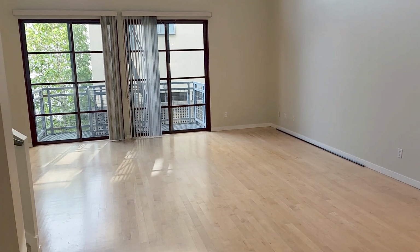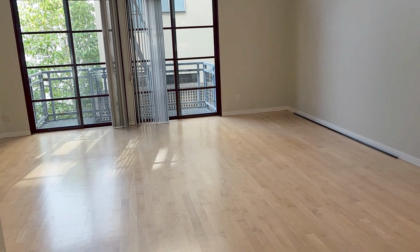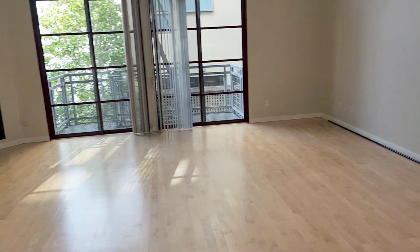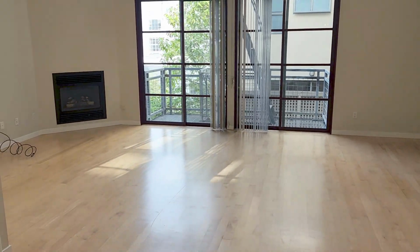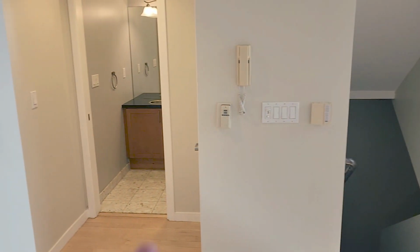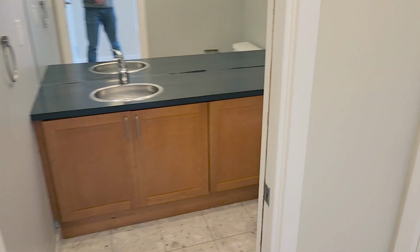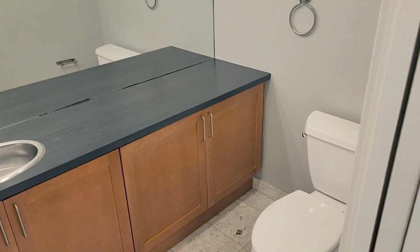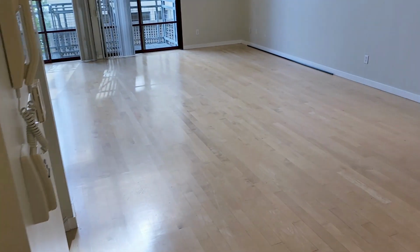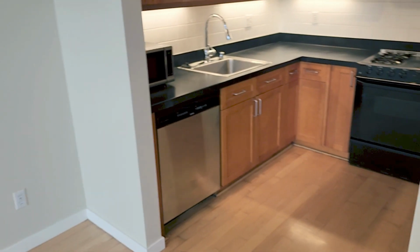As we enter the main entry here, you'll immediately notice this grand living space, nice open living space. Perfect for entertaining or just relaxing by the fireplace as well. The main entry also has a half bath here, perfect for guests so they don't have to go downstairs or upstairs. You have a 3-level loft here, and I'll take you through all of the levels and show you the different spaces.